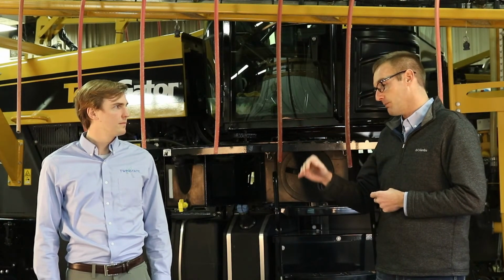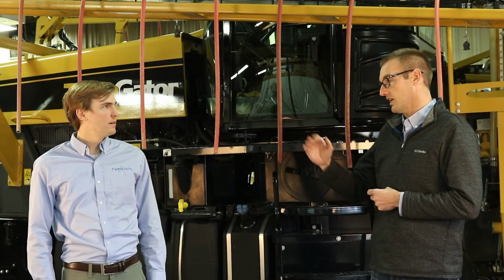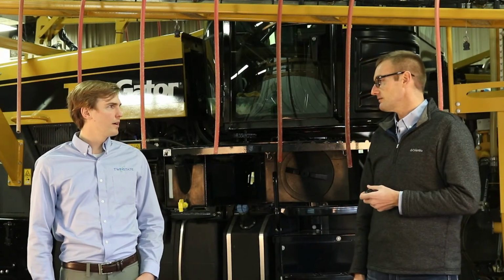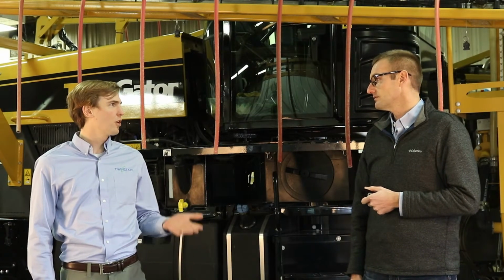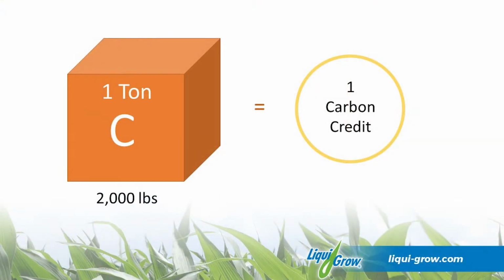So nitrogen management, cover crops, reducing tillage. Those are the ways that it's being discussed that farmers could earn carbon credits. And a carbon credit, if I'm correct, is 1 ton of carbon? Correct. Yep. That's how it's being referenced at the moment. Yes, 1 carbon credit is a ton of carbon.